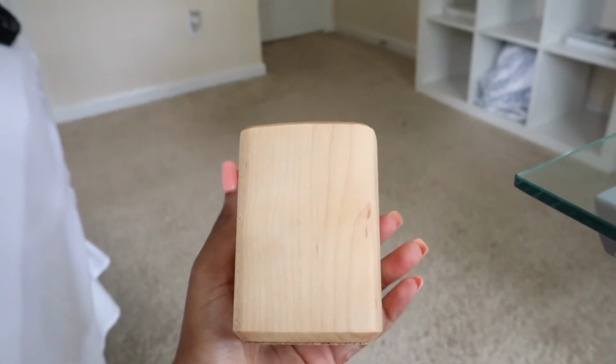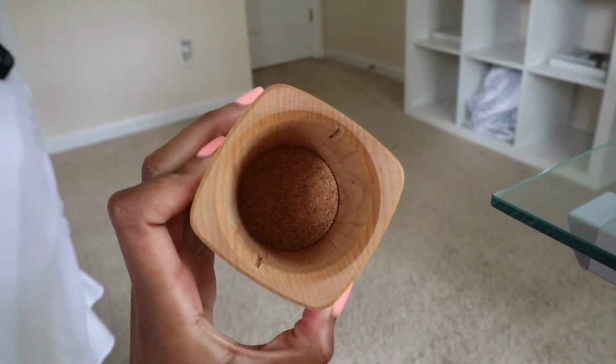The next item I got was the maple pen cup. As you all saw, my pen cup was honestly kind of ugly.